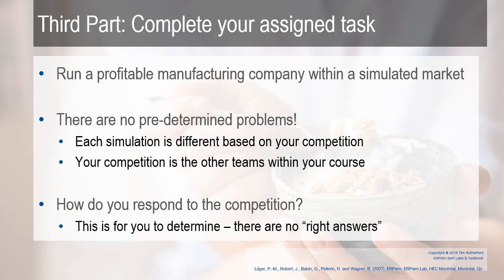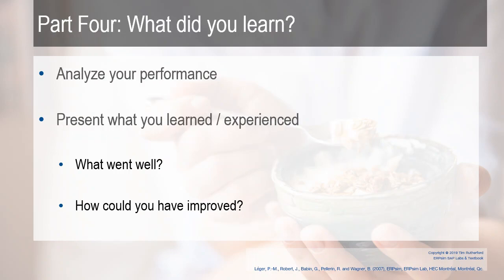There are no right answers for this, as far as this is the problem I want you to solve. It's more so you've solved the problem when you've reached the profitability goals that you set out for your team. The fourth part of this, the end part: what did you learn? So you're going to analyze your performance and then present what you learned and experienced.